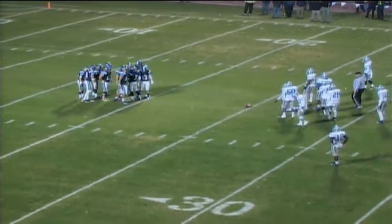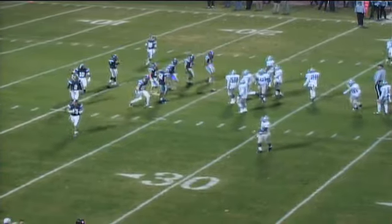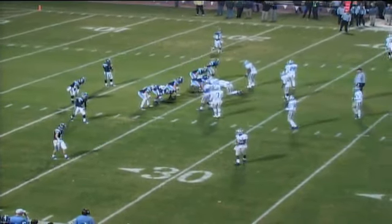Game time temperature started in roughly the mid-50s, but it's cooled off considerably since then, probably right under 50 degrees right now.